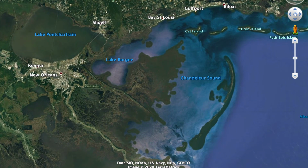Which is ironic in a way, because the salt marshes are sinking, they're no longer able to protect New Orleans from coastal surges. This is an example of scenario 4, where the marshes are drowning.